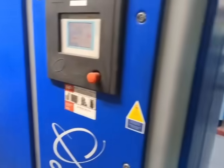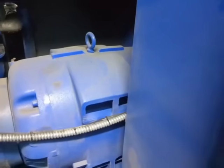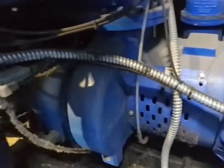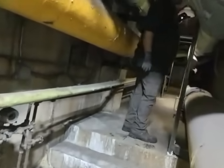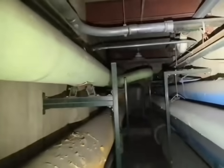These Quincy air compressors supply 100 psi air to the plant's automatic controls. They are rotary type compressors which are powered by 70 horsepower motors. We have seen all the machinery that works for the production of steam. Now let's see where it goes.